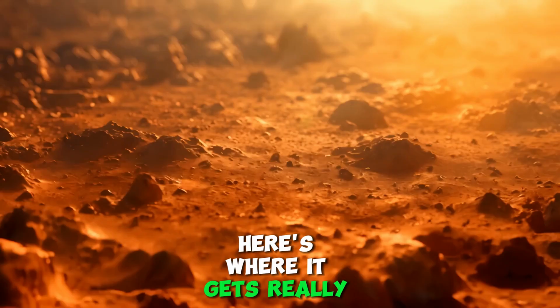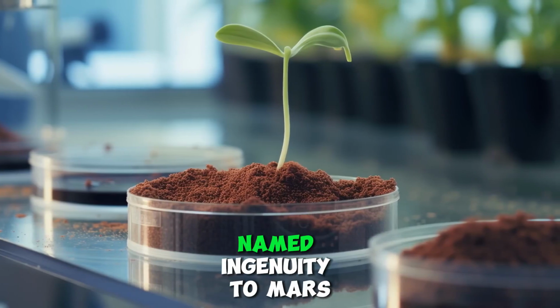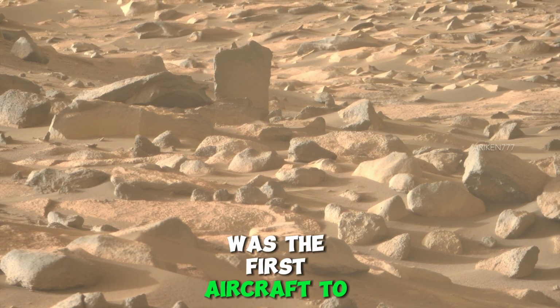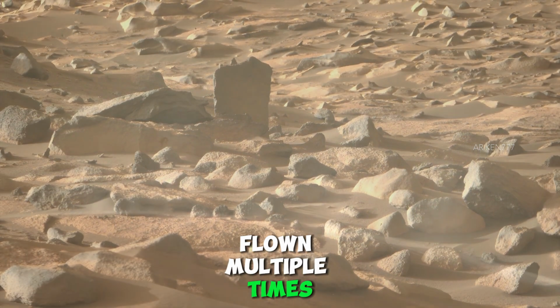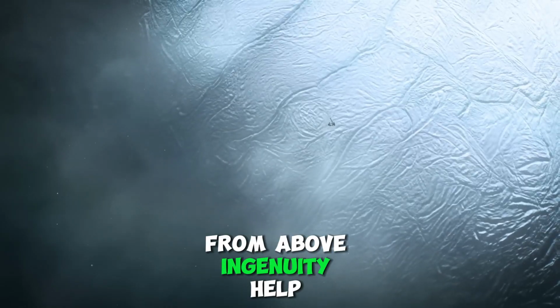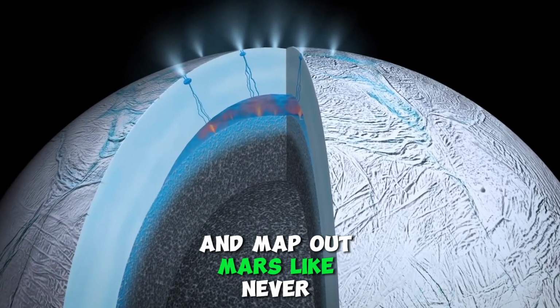Here's where it gets really exciting. Along with Perseverance, NASA sent a tiny helicopter named Ingenuity to Mars. This is huge. Ingenuity was the first aircraft to ever fly on another planet, and it worked. In fact, Ingenuity has now flown multiple times, giving us an entirely new perspective on Mars. From above, Ingenuity helps scientists find places Perseverance can't reach and map out Mars like never before.